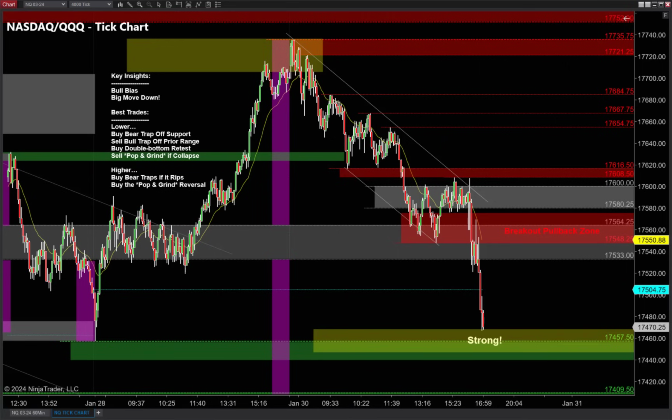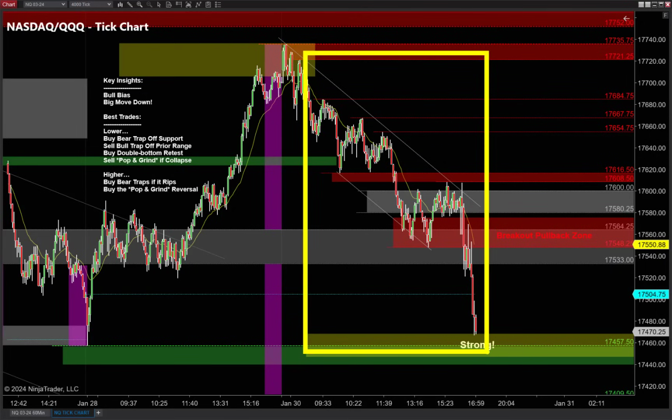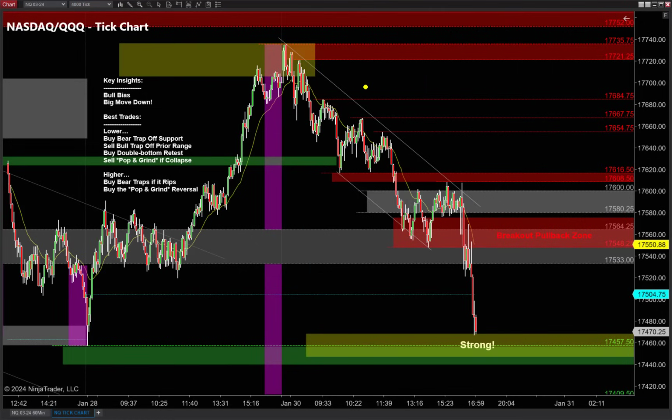Let's now drill down to our tick charts here. And boy, oh boy, talk about a strong move down. Easy to see liquidation moves, right? People taking profit off the table right now ahead of big news coming later on in the week. There is one really, really big clue on this chart right now, and that is the size of that move down this afternoon.